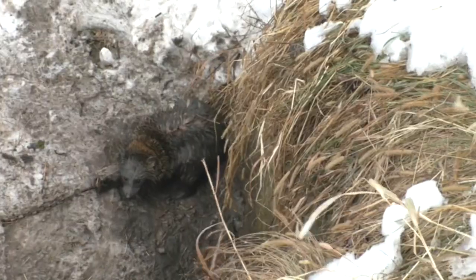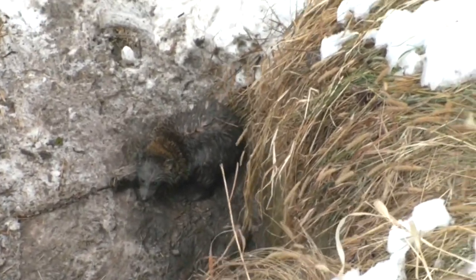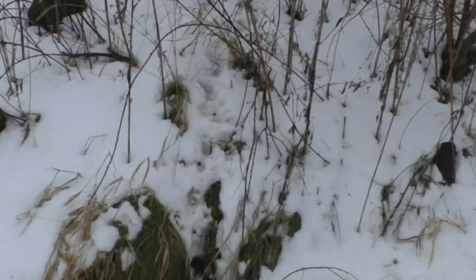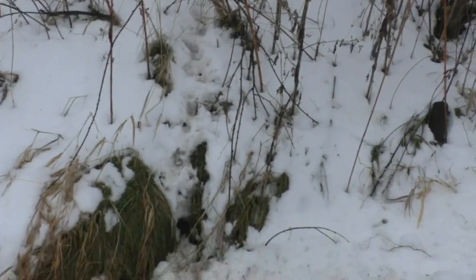We got some nice little ball of mud down here today. Set this one yesterday. You can see the trail coming down right from that tree. Really shocked didn't have one here yesterday.